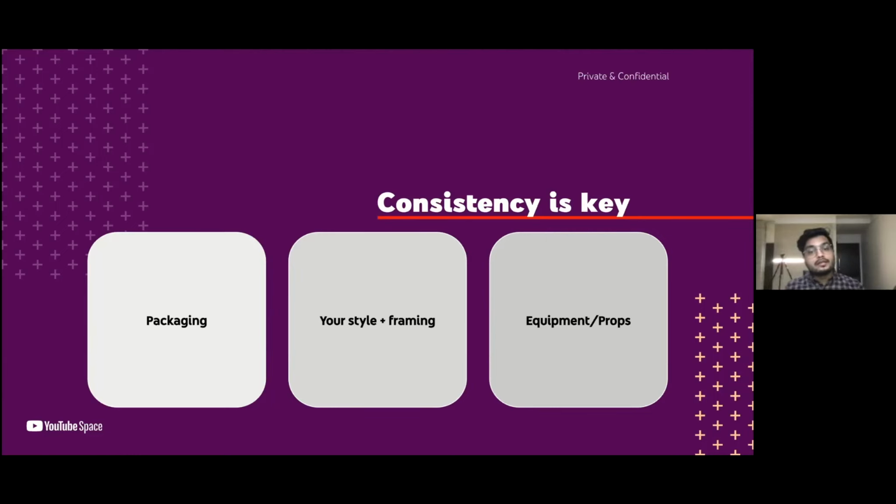So that really helps. Finally, when it comes to equipment or props, they can also help build consistency, right? Mic flags are like the age-old journalism identifiers, and making one for yourself isn't that difficult really. So you may decide to incorporate another prop even, or none at all, but remember to keep it consistent throughout, and think about all the scenarios that you'll be using it in.